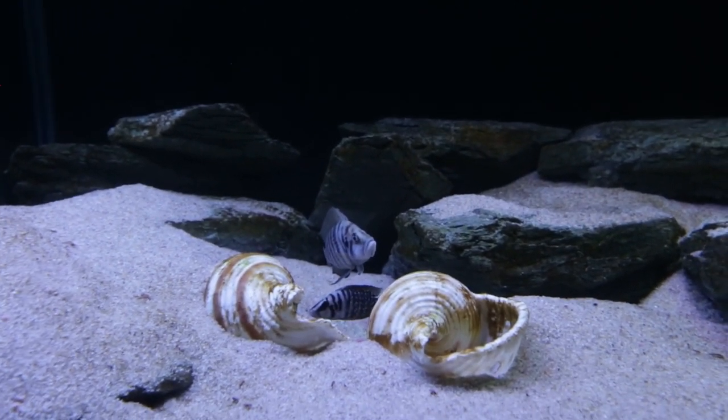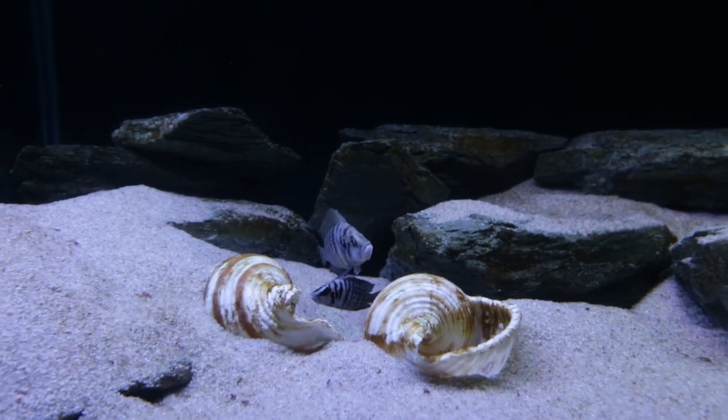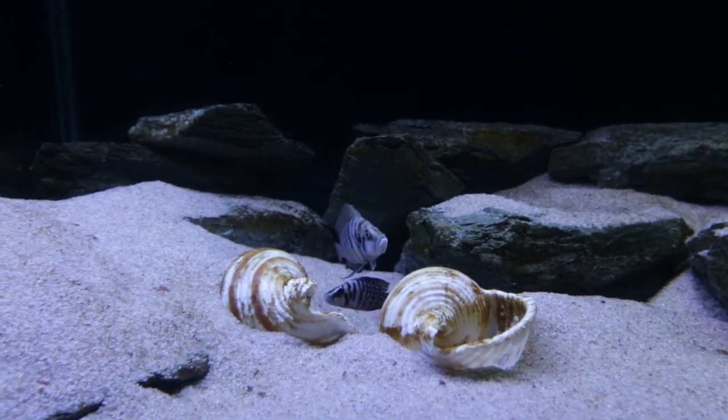Then I realized she was in the male's shell. She was in the shell that she's facing right now. And I thought, wow, they've spawned.